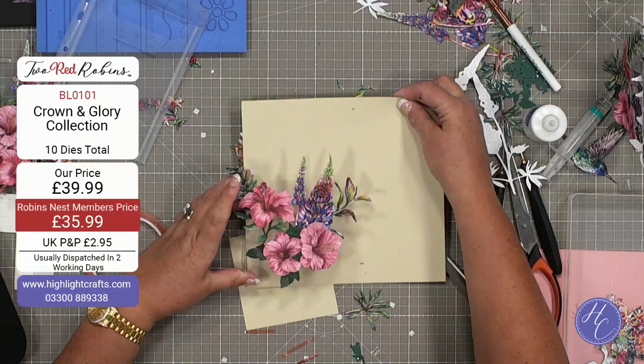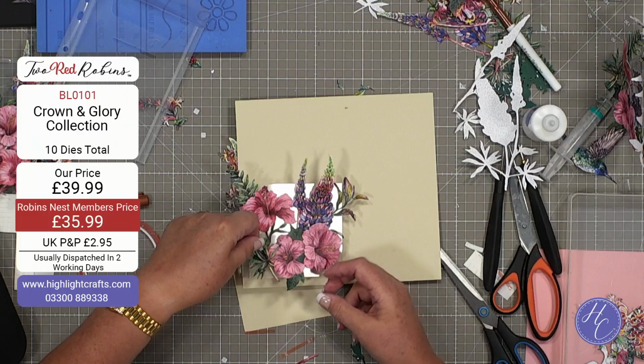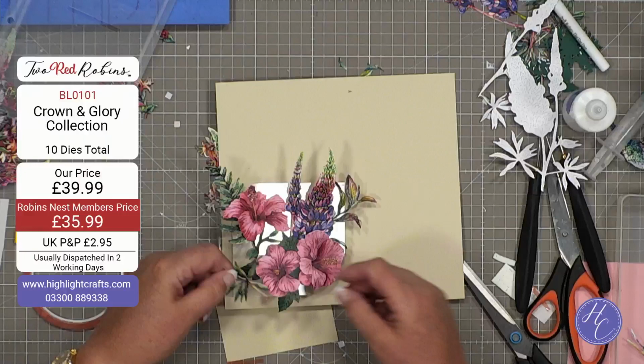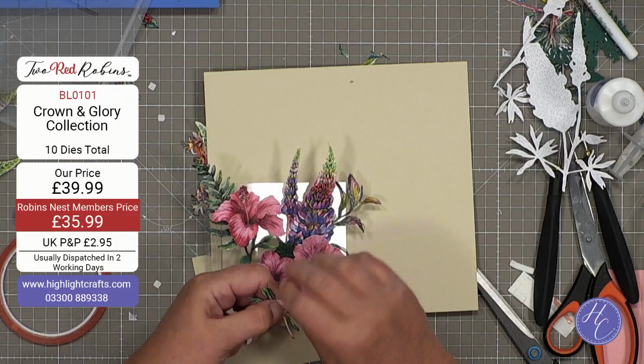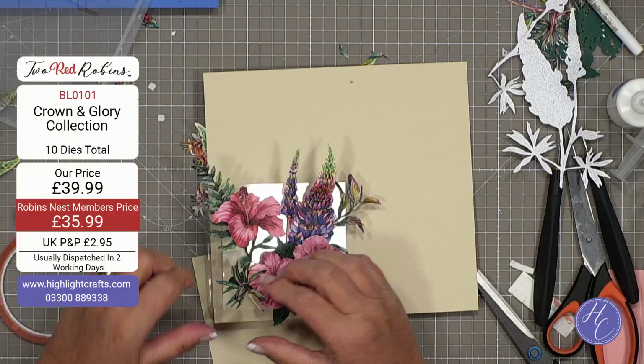So I can now see that this is looking balanced. It's giving me a better perspective of the design. I'm loving the fact that I've still got these that are part of the loop-ins, but I haven't really used them. So I want to get a couple of these in. So I'm just going to shape up the petals a little bit and then take some adhesive and put that on the back and just make sure that that catches to that petal there.